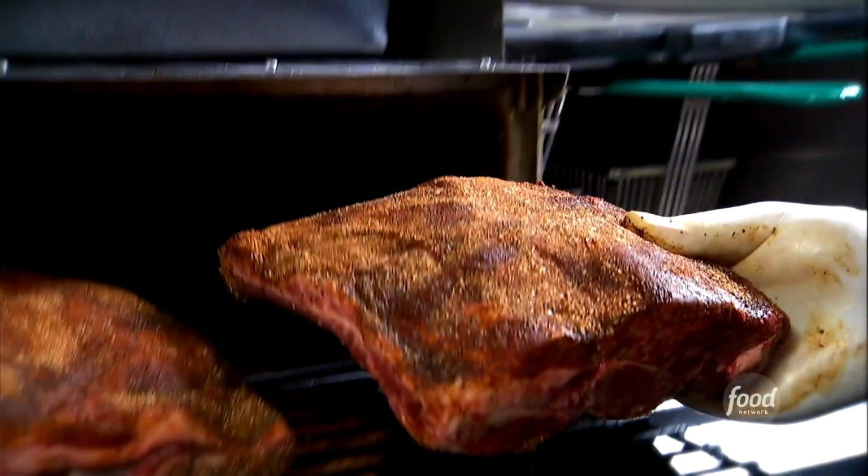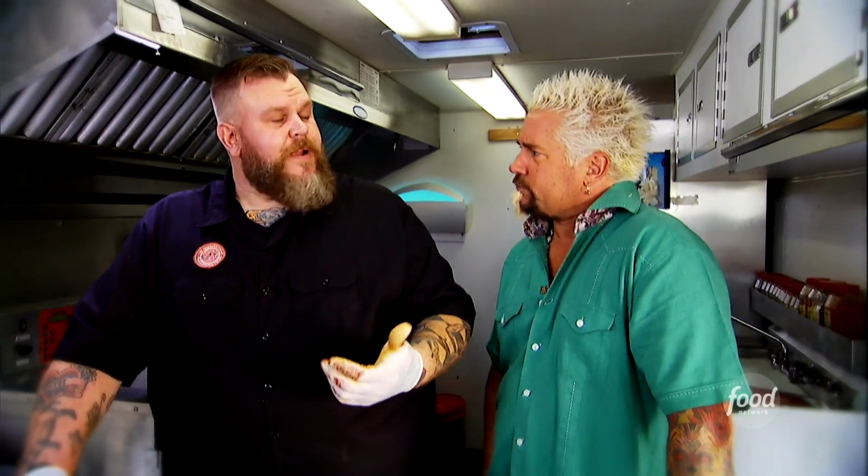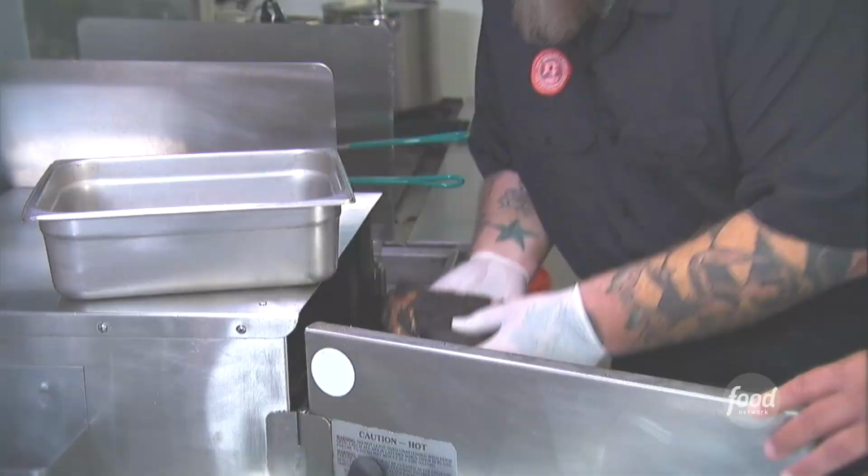What are we smoking with? And for these, we're using peachwood. Peachwood. It gives it a flavor profile I think that nobody else, at least around here, really can compare with. But I just wanted to be a little different. I think you're a little different regardless if you're using peach or not. That's what my doctor told me. How long are we gonna go at what temp? 225 for 12 hours.